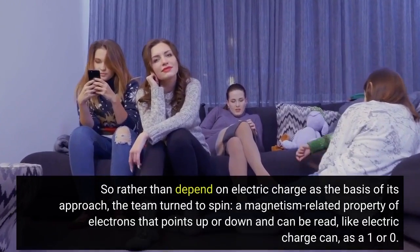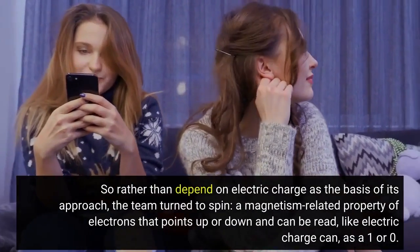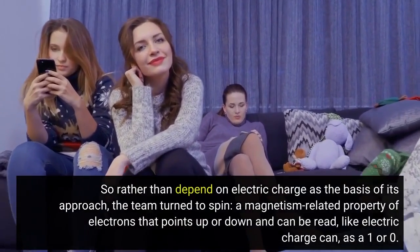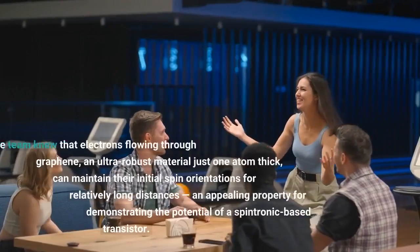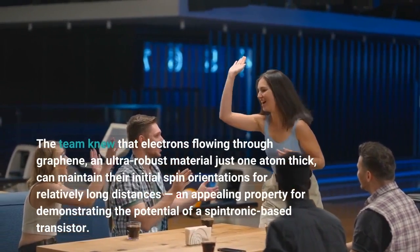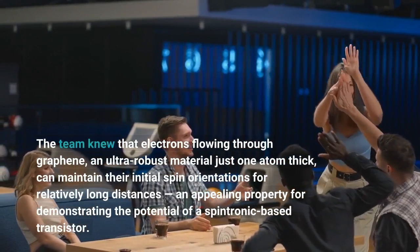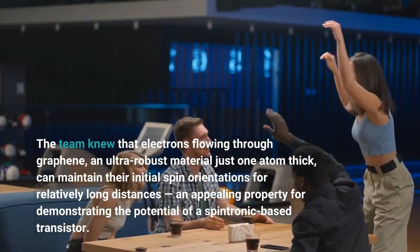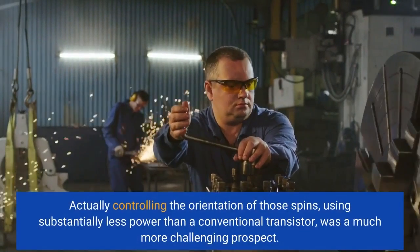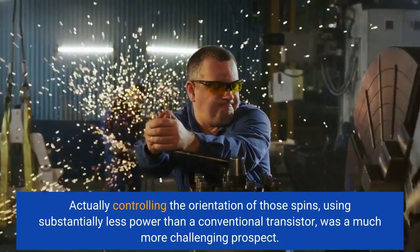So rather than depend on electric charge as the basis of its approach, the team turned to spin, a magnetism-related property of electrons that points up or down and can be read, like electric charge can, as a 1 or 0. The team knew that electrons flowing through graphene, an ultra-robust material just 1 atom thick, can maintain their initial spin orientations for relatively long distances, an appealing property for demonstrating the potential of a spintronic-based transistor. Actually controlling the orientation of those spins, using substantially less power than a conventional transistor, was a much more challenging prospect.